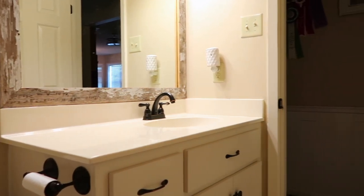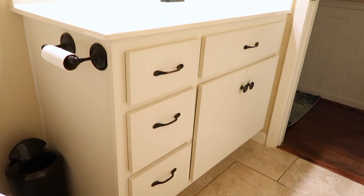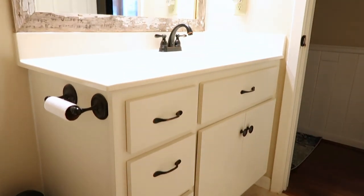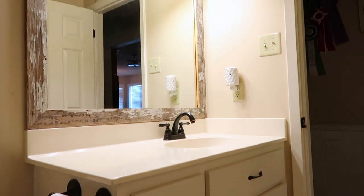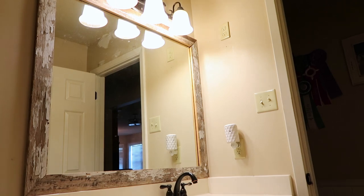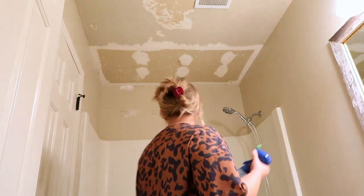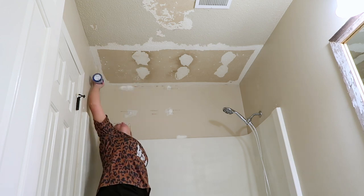The first issue we had to tackle was the popcorn ceiling, because there used to be a handicapped person that actually lived in this home, and they had to have a contraption to get him in and out of the bathtub. So that messed the popcorn ceiling up that was in the bathroom, and we definitely had to fix that. So that started the whole process of me starting to scrape off the popcorn ceiling.